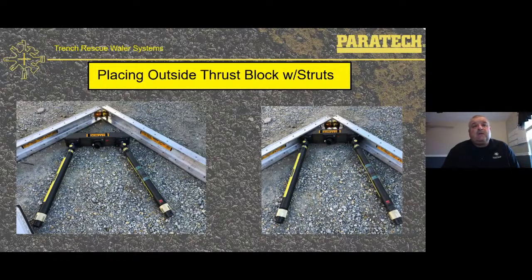one. It's easier to put 2 ropes on the outside thrust blocks so you can control it than 1 rope on each strut as it's going down. If you take a look at this picture, we've got the picture where the strut is in place in that outside thrust block. If you turn that strut around and put the collar side into the outside thrust block, it'll make it a little bit easier.